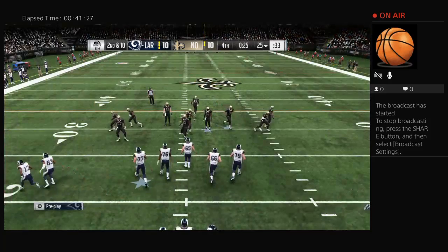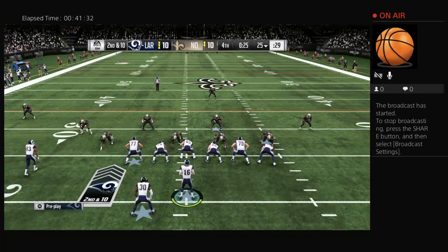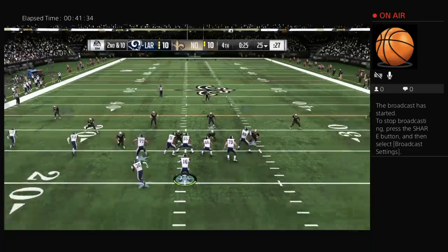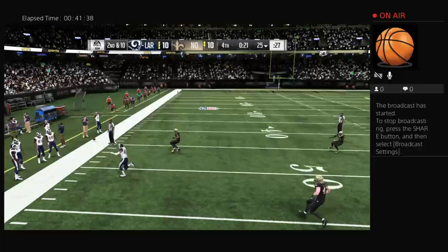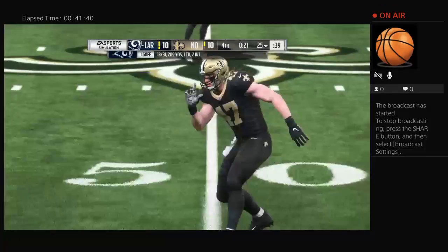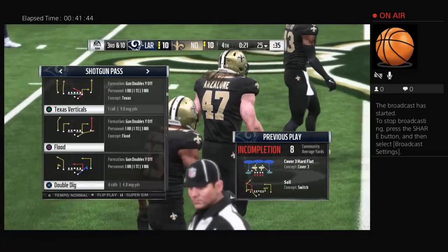The first play of the drive there is incomplete. Line of scrimmage, again, the 25, 2nd and 10. Goff now to throw. And too much juice. It'll be out of bounds, incomplete. The intended receiver, Josh Reynolds.